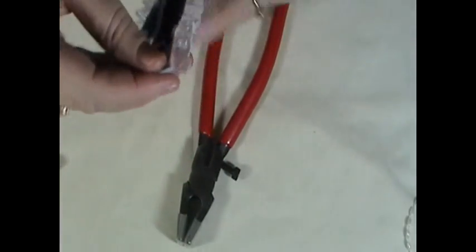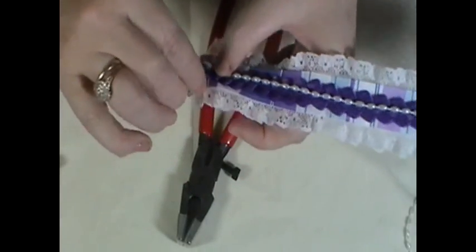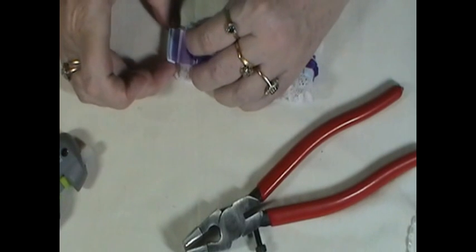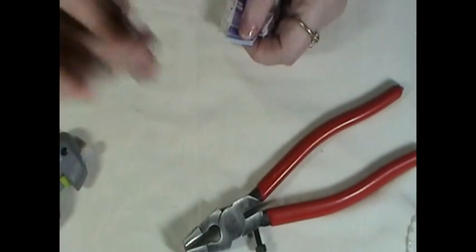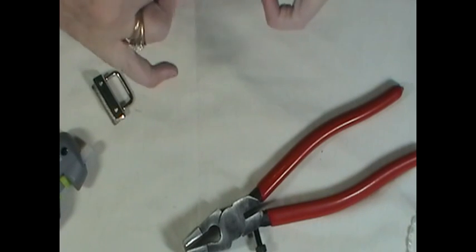Alright, so what we're going to do now, let me just trim this bit up. If you're going to put beads on them, don't put the beads all the way up to the very end, because if you do, you're going to have a hard time pushing this together. So I'm going to pull these two together like that. You don't have to, but I find it easier to glue these two ends together, because that way they stay level while you're attaching the metal hardware. So there we go, that's been glued.